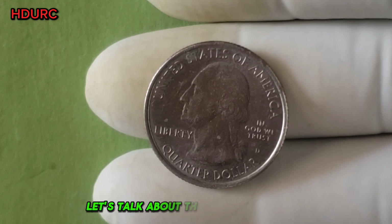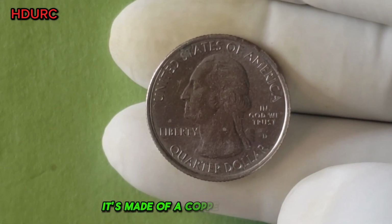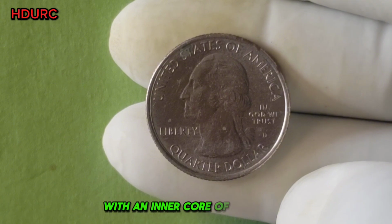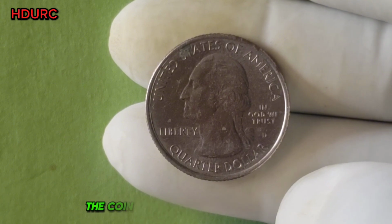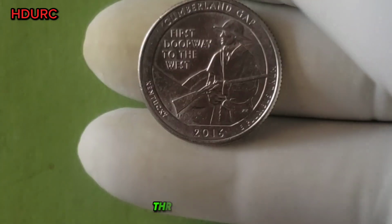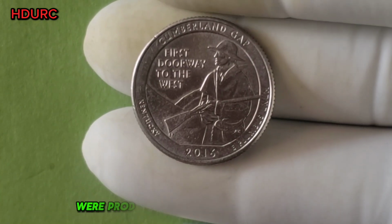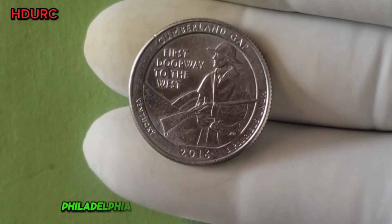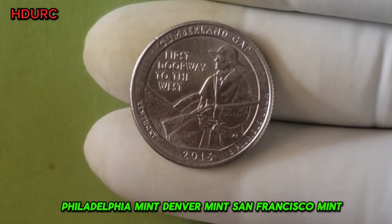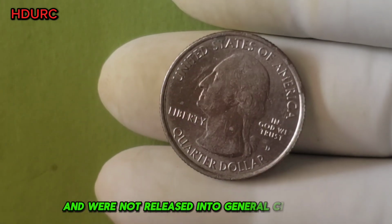Next, let's talk about the composition of the 2016 quarter. It's made of a copper-nickel clad, with an inner core of pure copper. The coin weighs 5.67 grams and has a diameter of 24.3 mm. In terms of mint marks, 2016 quarters were produced at 3 different locations: Philadelphia Mint, Denver Mint, and San Francisco Mint. The S mint mark coins were issued in proof sets and were not released into general circulation.